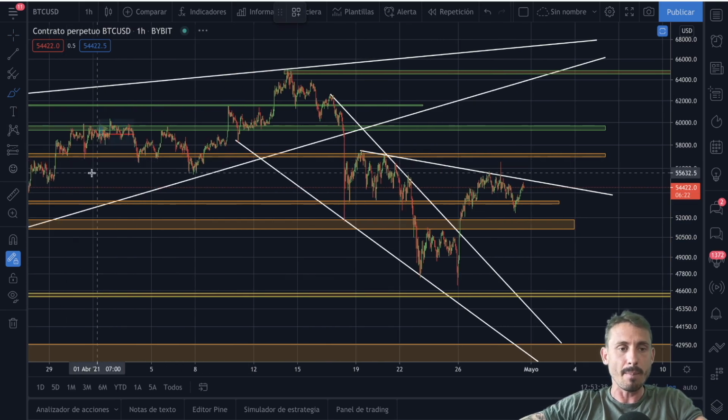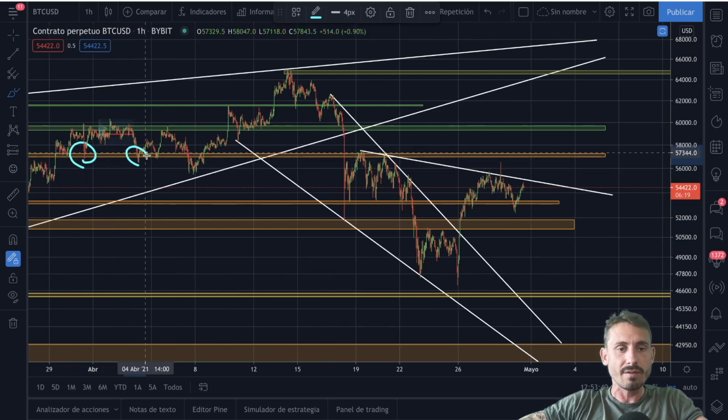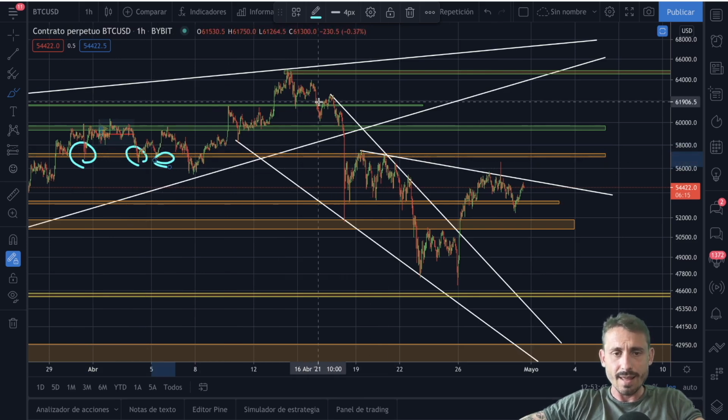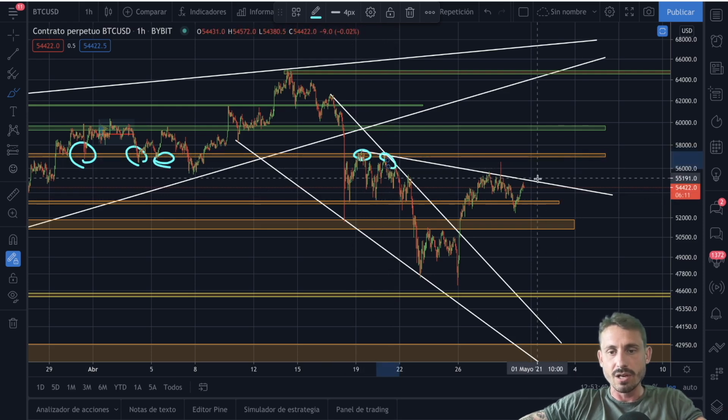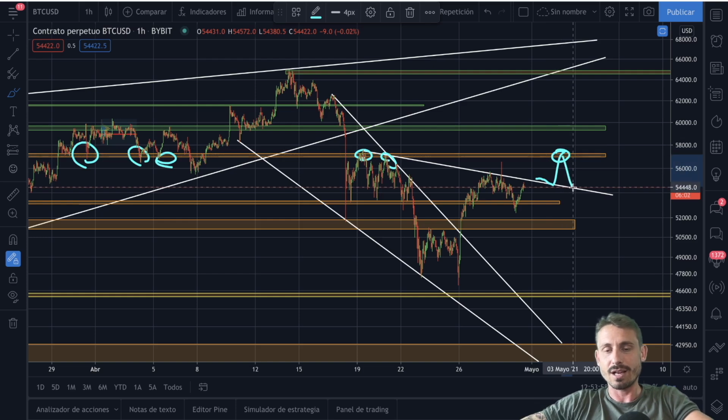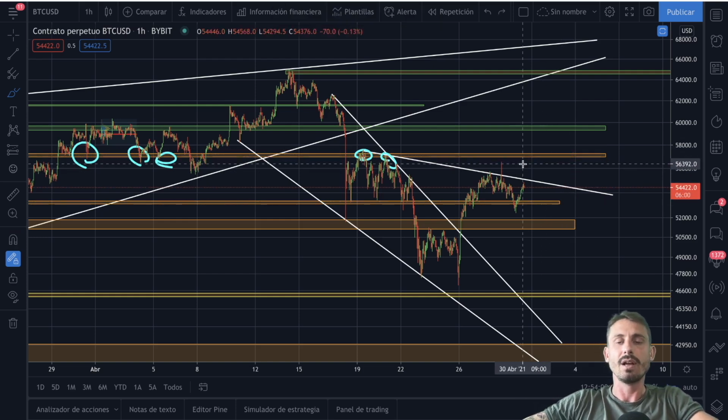$57,000 area. It's been a major support in the past, right over here where I have this orange box, okay? And then once we broke below it, it acted as major resistance, okay? So when we break this neckline, first stop is going to be $57,000, where you could get some profits out, okay? Just in case we have a major rejection here.